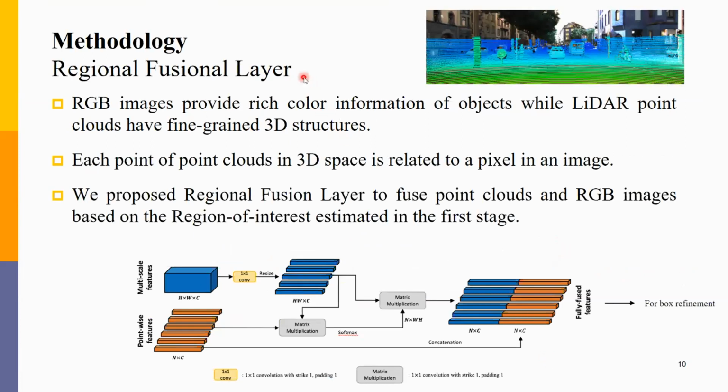And the next proposed module, the regional fusion layer, takes two inputs, which are from the multi-scale feature aggregation module and the LiDAR string. This layer leverages spatial information from the RGB string and point-wise information from the LiDAR string to conduct the data fusion between the two sources. And at the end of this layer, we increase the information richness of LiDAR features for the further box refinement.